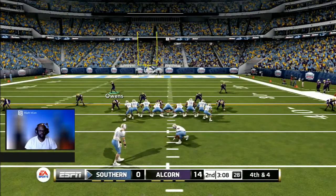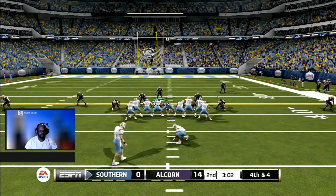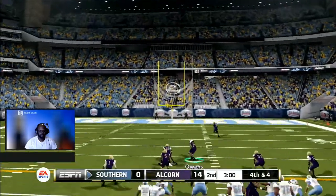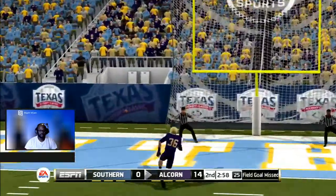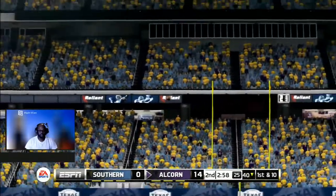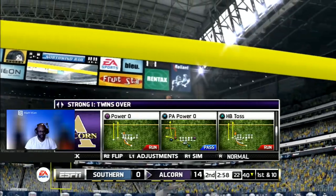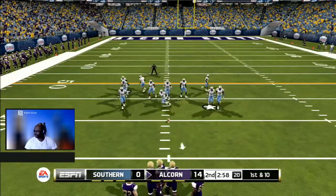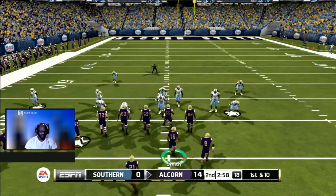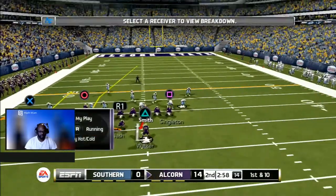4th down. They'll line it up for a very long field goal attempt. He gets it up. And this is no good. He didn't have the leg for it. It was a pretty one-sided first quarter, but I wouldn't be surprised if things changed in a big way before halftime.